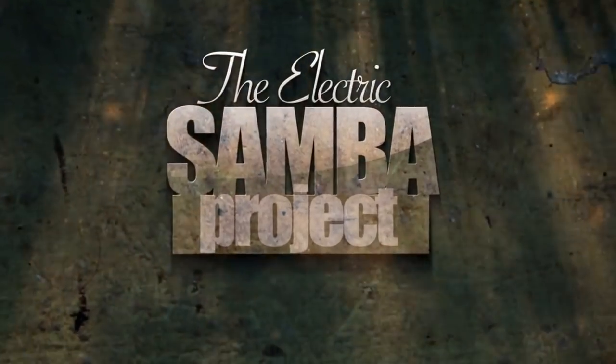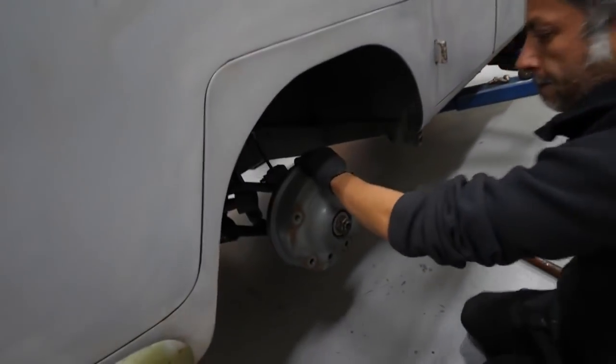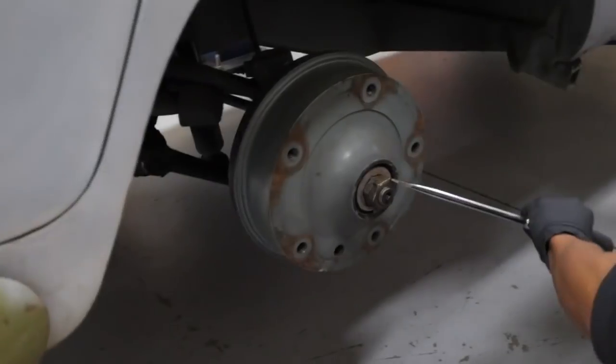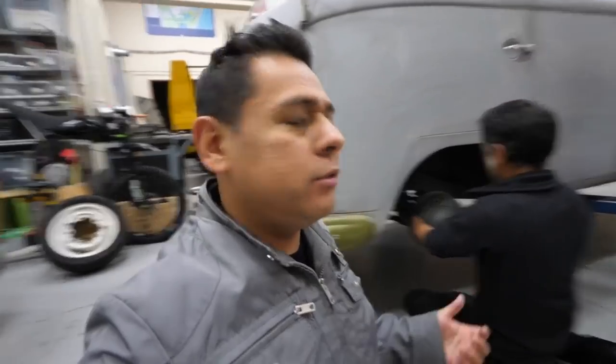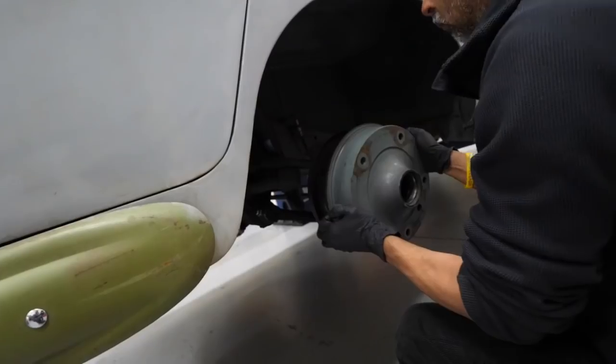As you guys know, classic cars have really, really bad brakes. Usually it's because it's old technology, right? It's drum brakes from the 50s, especially like this one right here. And so they just don't cut it for modern times. And so what we're gonna do today is we're gonna change that and put disc brakes.